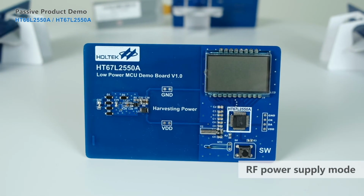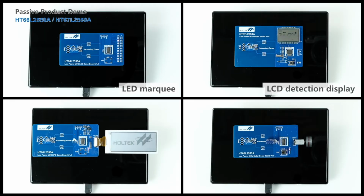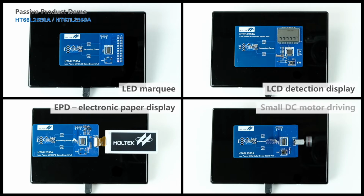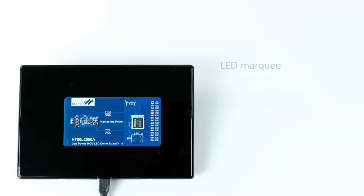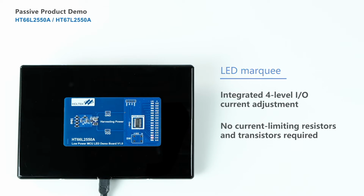These passive products use RF power supply mode. The power received is regulated and supplied to the low-power MCU. Here are LED marquee, LCD detection display, EPD and small DC motor driving, 4 products. The I/O pins support 4-level current adjustment and can directly drive LEDs without requiring current-limiting resistors and transistors.